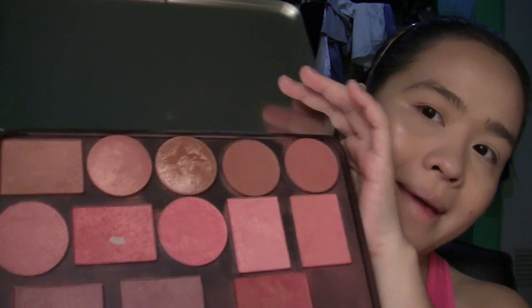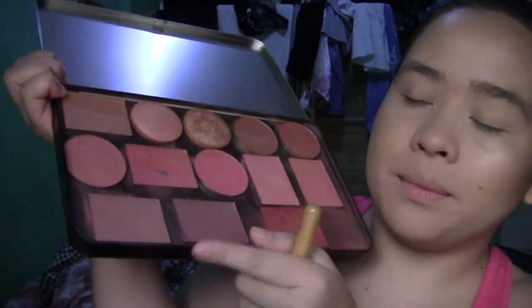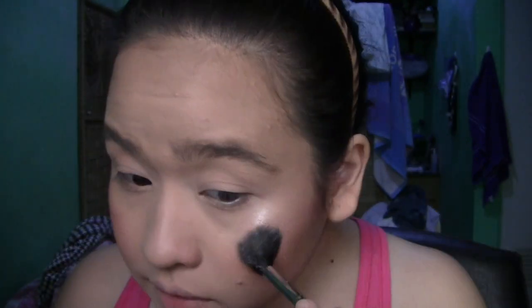So right now I'm gonna be putting on a blush. I depotted all my NARS and my MAC blushes, and pretty much everything else I can depot, I put in this Makeup Forever palette. My non-MAC blushes. And I have another palette for all my matte blushes. So right now I'm gonna use this one. This one is a Tarte blush. I don't know the color. I'll just list the color down below if you wanna know. Just apply that to my cheeks. Yes, I'm loving this. Add some more highlight.